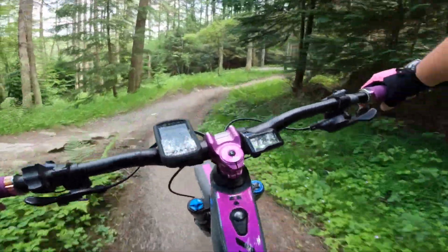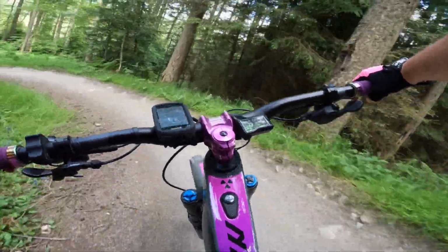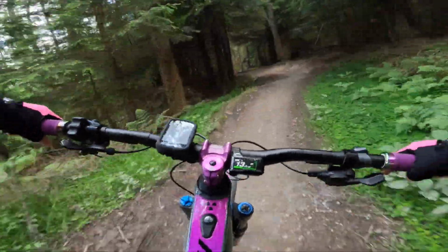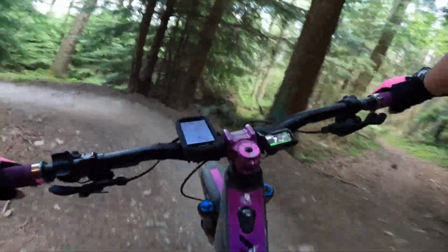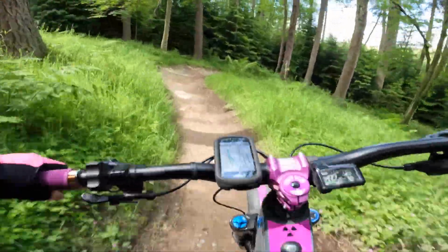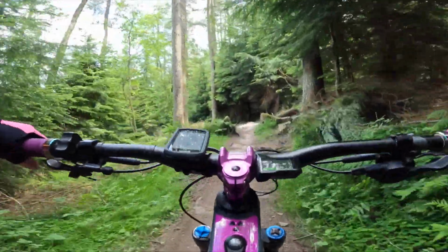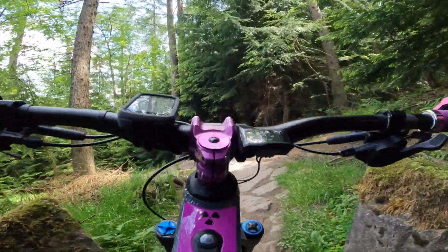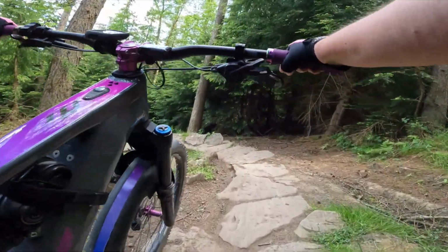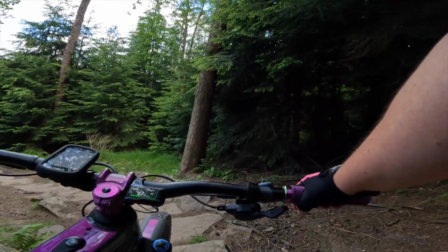I should go up that bit one day, there's nothing to it. Always avoid it. Garden I don't like, the rocky corner. If I rode through here, I'd end up going into that tree. I wouldn't make the corner, because I'm useless at corners.